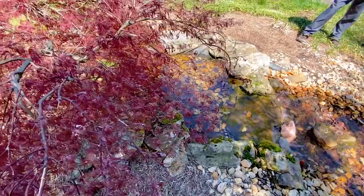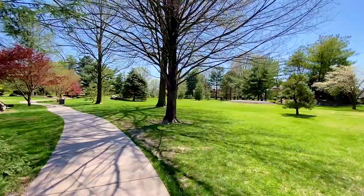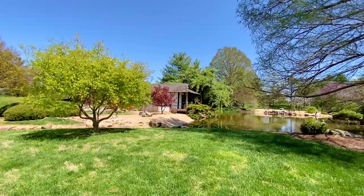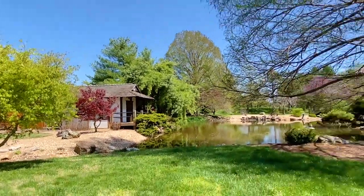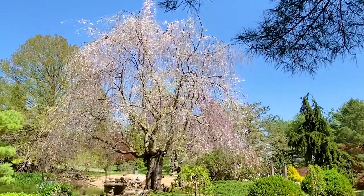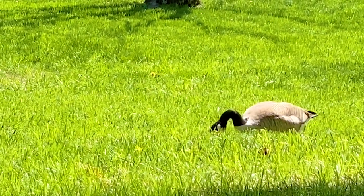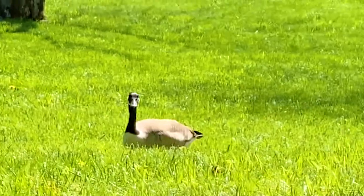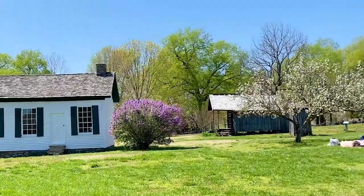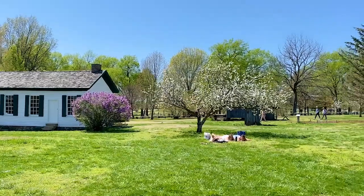The water just kind of starts here. I don't know if it's pumped through here. Look to our right. And to the right, to the right. Love the lilac bush. We're headed to school. I wonder what kind of tree that is. I love how it's shaped.